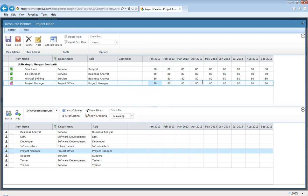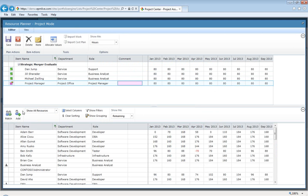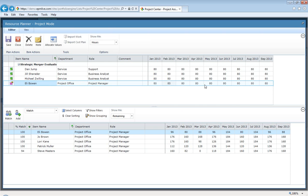Now, that being said, as I plan early on, I might have all of my resources planned in a generic fashion. And then later on I'm going to have to find specific resources that might fulfill that role. So for example, at an appropriate time I might say, let me find a match for that project manager role. And now it's given me some examples of project managers who not only fill that role, but also show me their remaining availability. It looks like Eli could become the resource that fulfills this. And now Eli is assigned and made the project manager on this team for this particular effort.